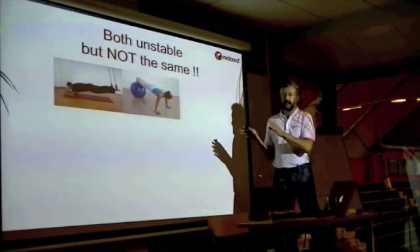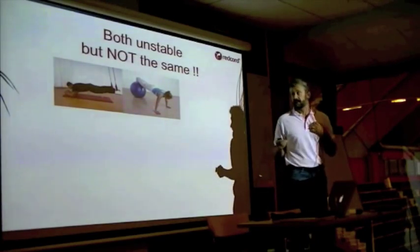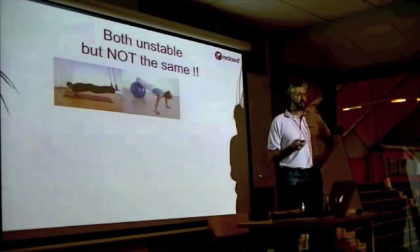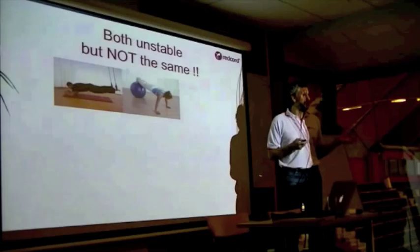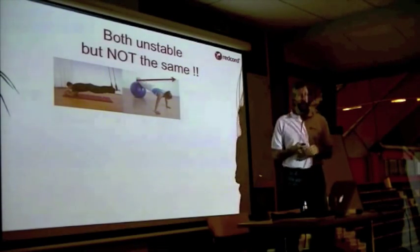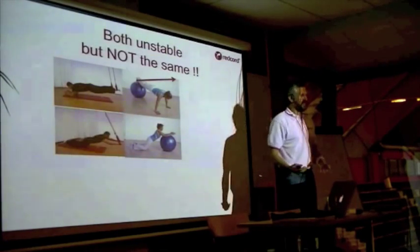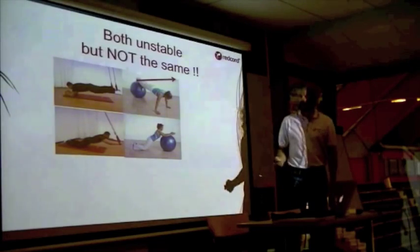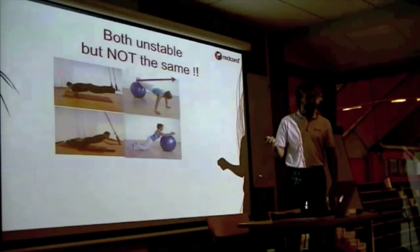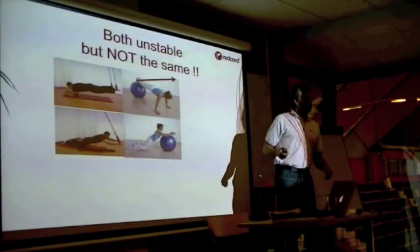So, let's look at instability as a theme. Most of us train unstable somehow these days. Are these the same? Same body position, same relationship with gravity, but the rope wants to do something very different to the ball. The ball wants to travel sideways. That's the nature of balls. When they start moving, they keep moving. The ropes, they want to move forwards and backwards. So it's different. This will bring in accessory muscles.